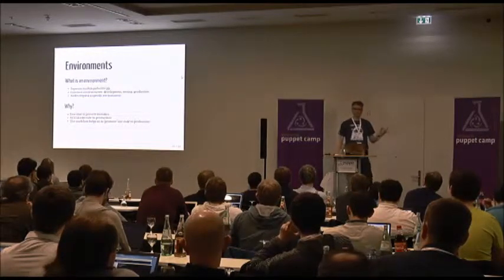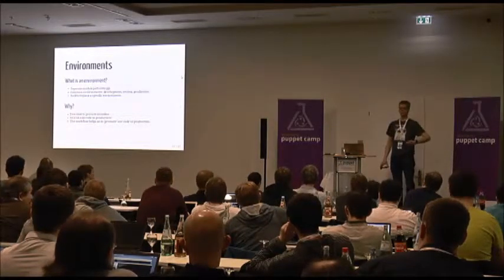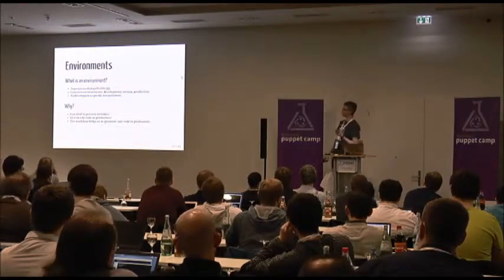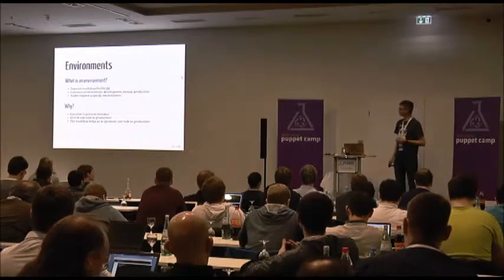In the configuration of the nodes, you can set an environment, so a node can request a specific environment. With Puppet 3, you can also set it at the ENC level, and if it's provided there, that one always overrides the setting for nodes.